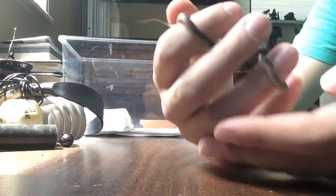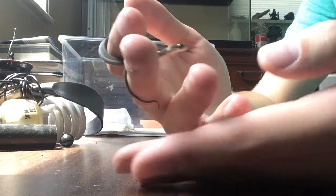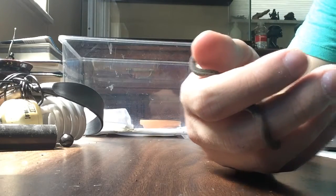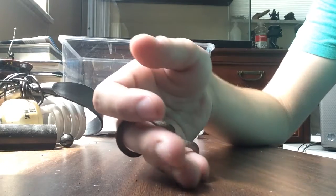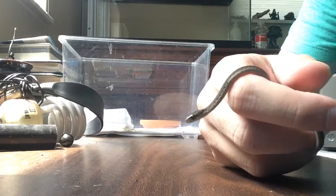It's just a little update. This is the garter snake I decided to keep from the clutch that hatched about 3 weeks ago, maybe. It was more than that. It's probably been like 4 months. I mean, not 4 months, 4 weeks at this point. But yeah, here's the baby.